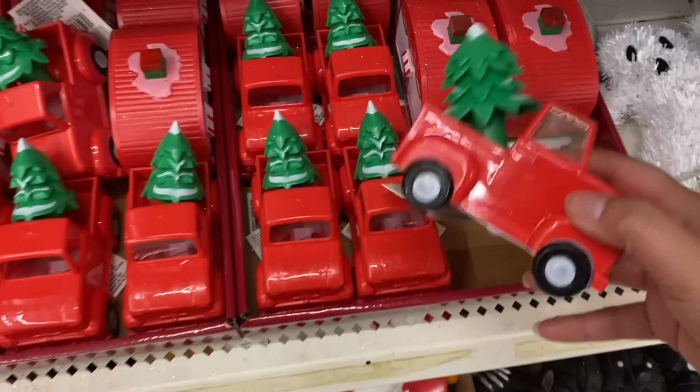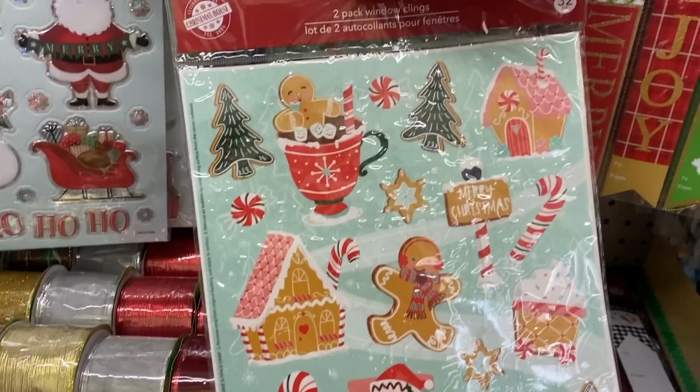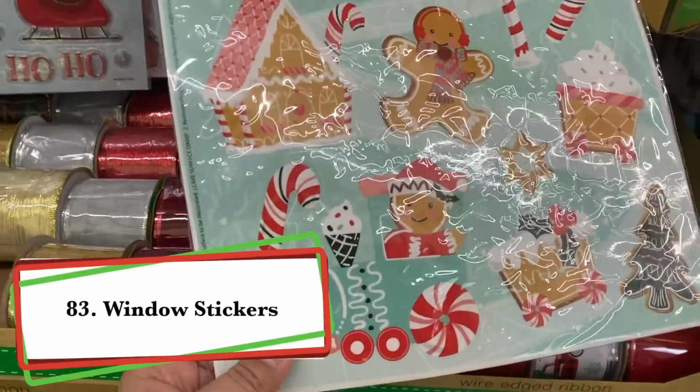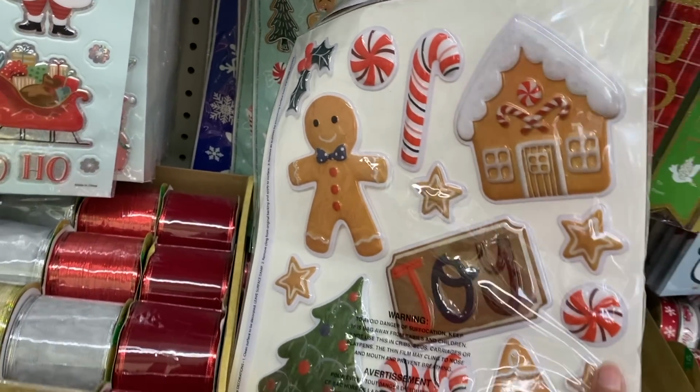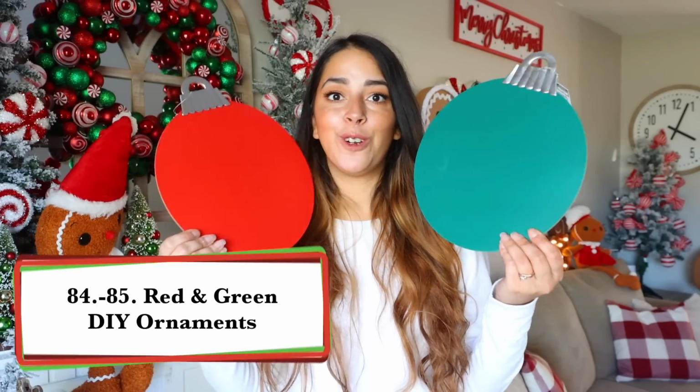Get your window clings from Dollar Tree and don't just use them on your windows. You can use them to make ornaments out of, or you can put them on top of a vase. And right now they have these really cute gingerbread ones. These are new to Dollar Tree, these DIY ornaments. These are going to be great for DIYing.